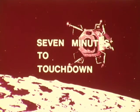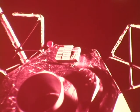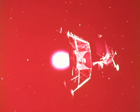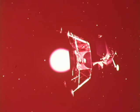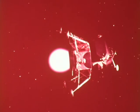Seven minutes, the final crucial minutes in the Apollo program to land American astronauts safely on the moon. And aiding the lunar module in its descent is a landing radar system designed and built by Ryan Aeronautical Company of San Diego, California. Powered descent begins at about 50,000 feet. In the next few minutes, the descent engine will slow the spacecraft from its present speed of more than 3,700 miles per hour to a safe, radar-controlled 3 miles per hour at touchdown.